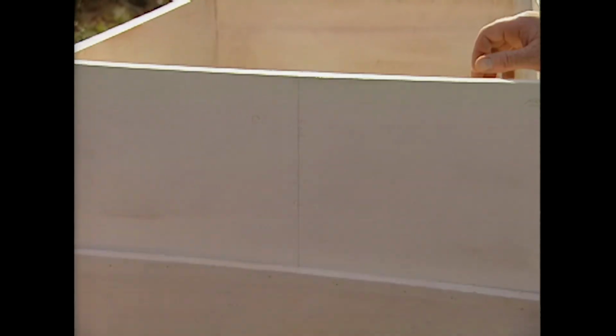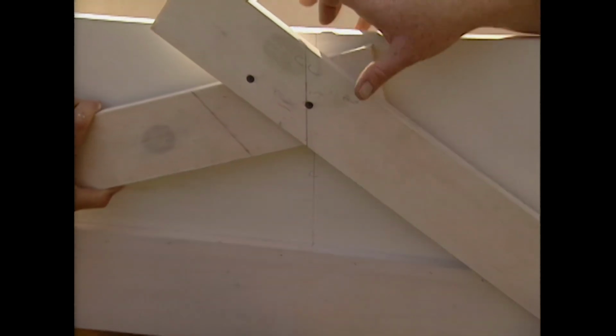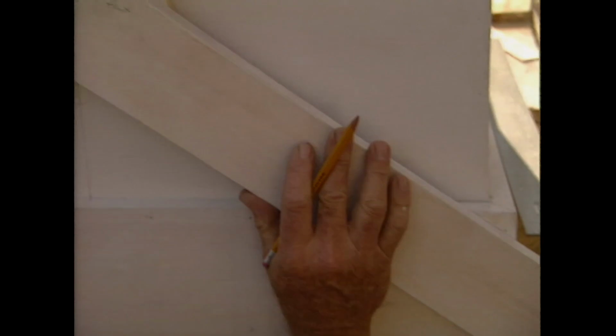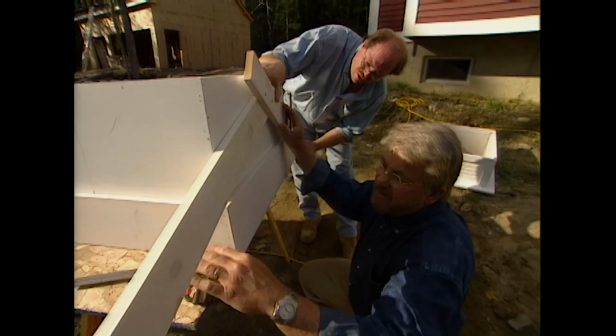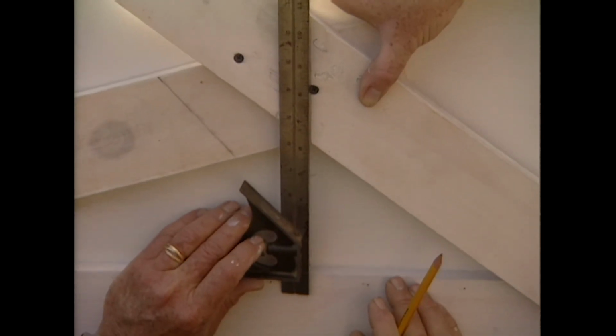All right. Now we're going to align this line with the center line that we drew earlier. And Chris is going to put this leg right on the front corner because we want the front corner flush to the roof. I'm going to eyeball this now to line up these two lines. And we'll double check this with a square just to be sure. Good.